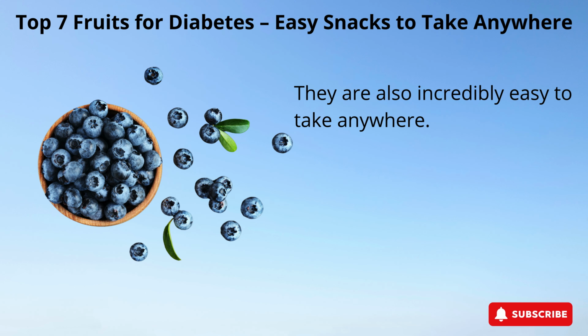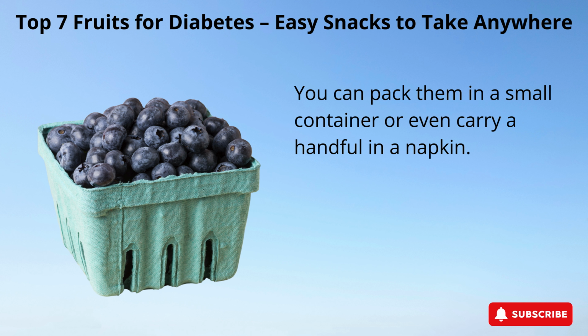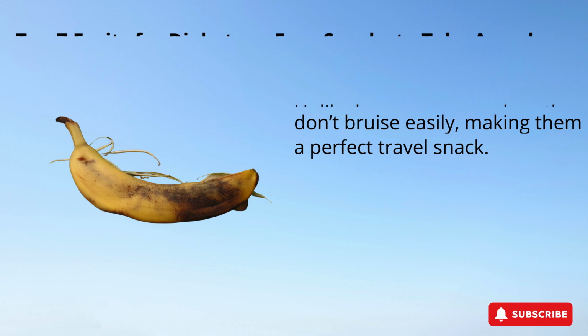They are also incredibly easy to take anywhere. You can pack them in a small container or even carry a handful in a napkin. Unlike bananas or peaches, they don't bruise easily, making them a perfect travel snack.